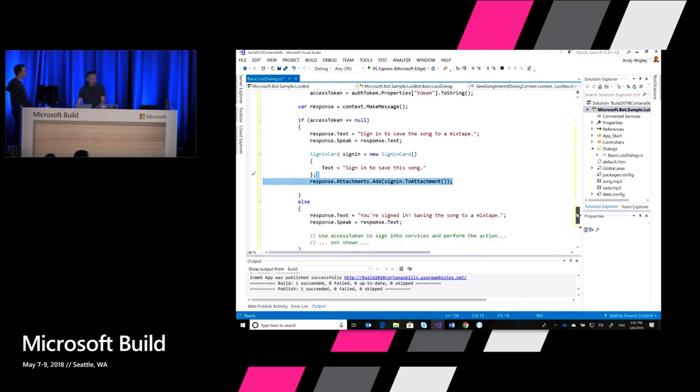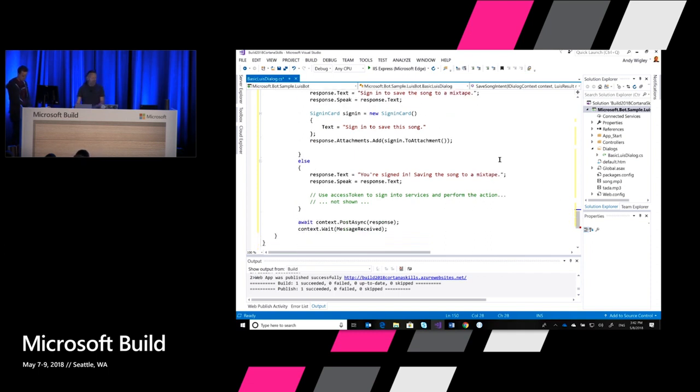Now, subsequently, when they call it, that access token will have been filled in, and thereafter, every time, it will be in the entities. So then you can just carry on, and I haven't added the code here, but you can just carry on and use that auth token to sign into MSA services and do whatever it is you need to do that has privileged functionality.